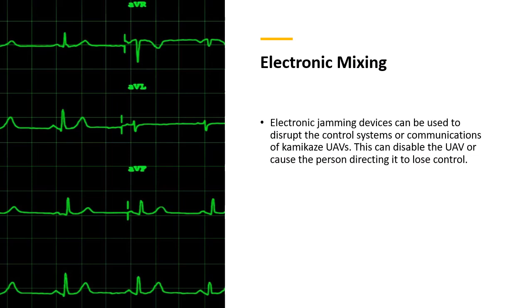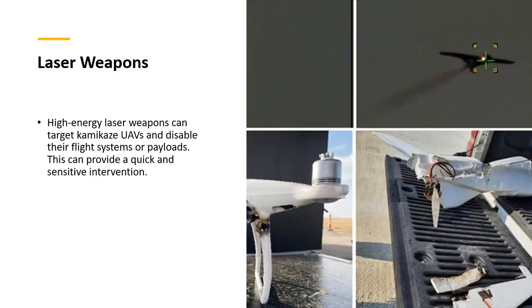Electronic jamming. Electronic jamming devices can be used to disrupt the control systems or communications of kamikaze drones. This can disable the drone or cause the person directing it to lose control.